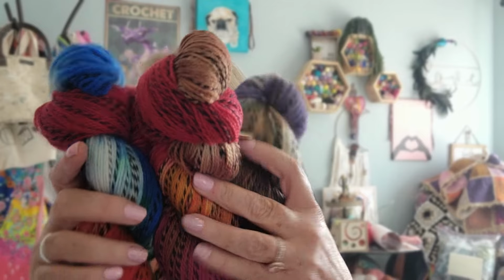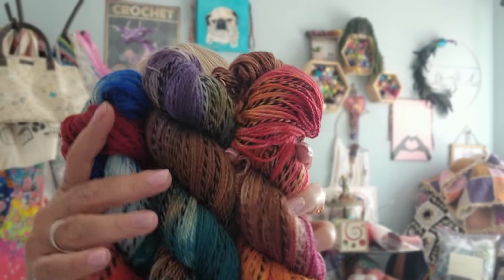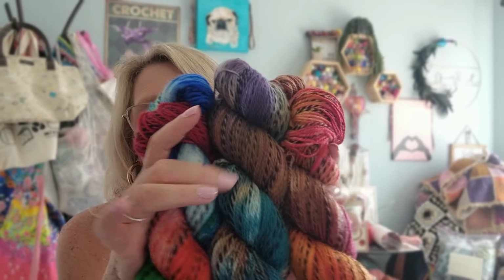So these are the colors that I got. And I think I'm probably going to do it this way, maybe, and have transitioning from one to the other. I think what I'm going to make is one of those scarf shrugs.